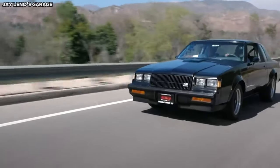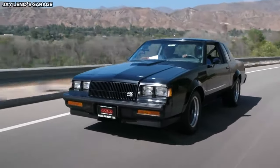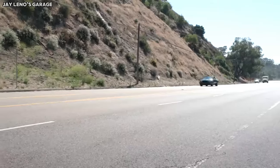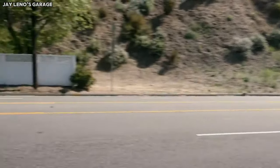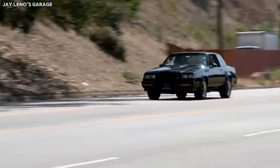The GNX had all the hallmarks of a great muscle car, a signature design and rapid acceleration. The model is most celebrated for its ability to challenge the V8 competition with a downsized V6 engine. A modern interpretation of Buick's Grand National would be a genuinely exciting proposition.